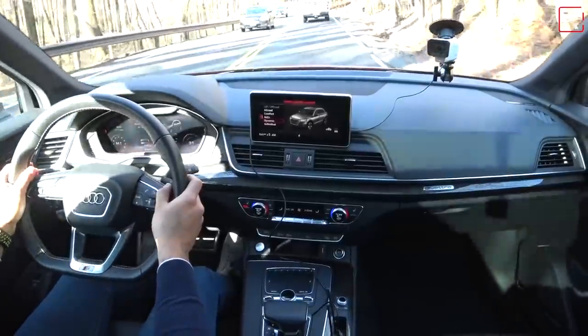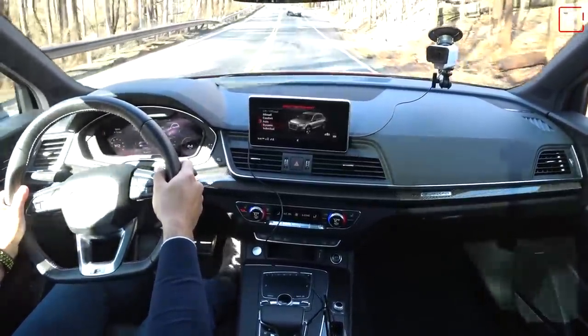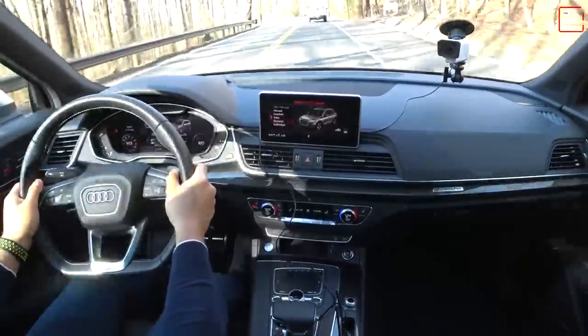And then if you want, you can also use the paddles. Oh, it'll even go to first. And this is the whole reason why you bought an SQ5 over the regular Q5, because of that noise, the acceleration. And when you get the whole sport package, the whole shebang, this car is incredibly well-rounded. It'll make you forget that you're driving a crossover at times, and that's kind of the beauty of the SQ5 or any of these high-performance crossovers.